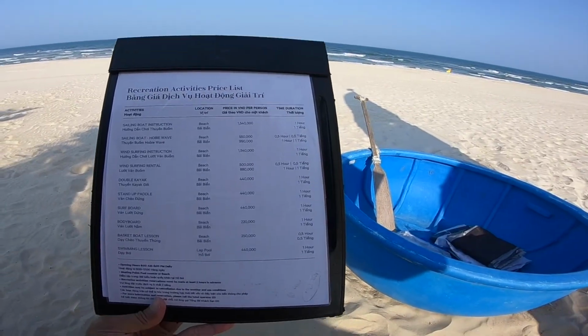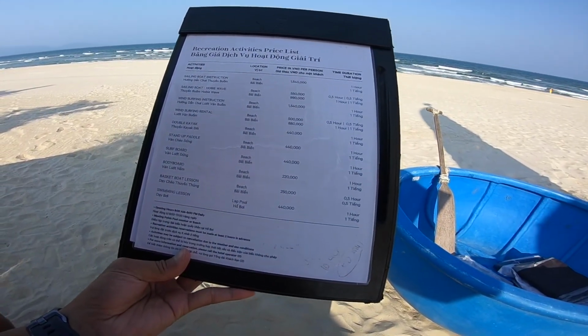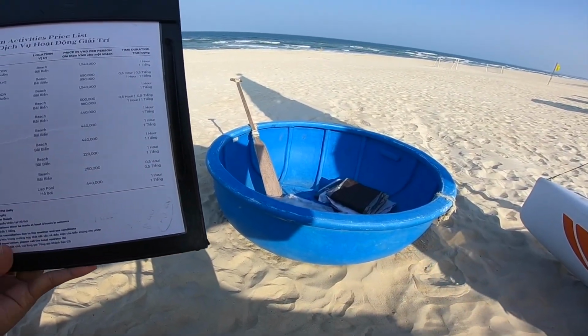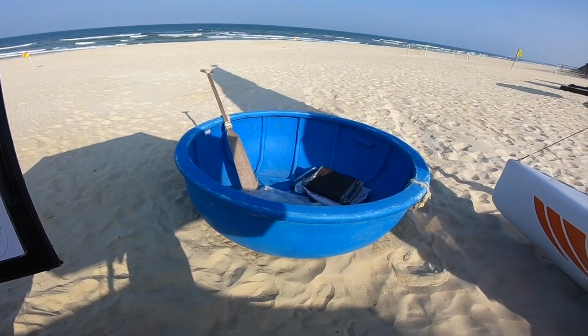Over here there's also an activity for you to play with the rental: a kayak, the paddle, surfing board, and this is called a basket boat. So you pay 250,000 dong and you get a 30 minute lesson to learn how to sail this.